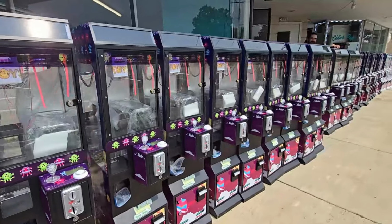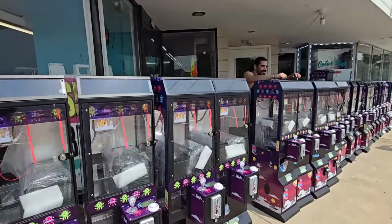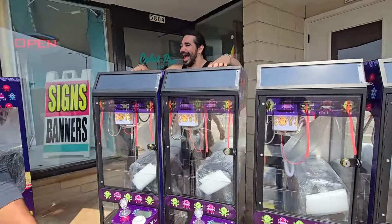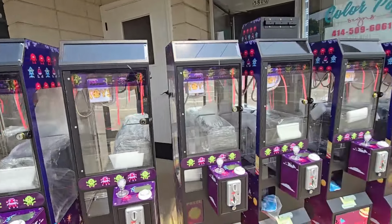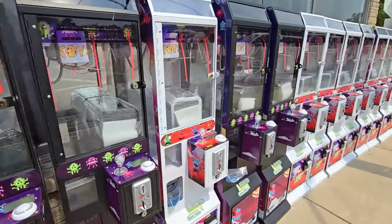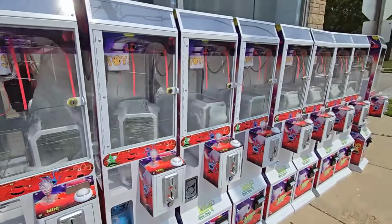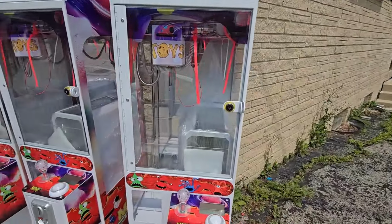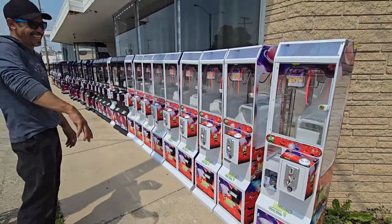Wow. Oh my goodness. Hey, how's it going, buddy? Look at the machines, man. Look at them. Wow. This is crazy. They got another whole truck coming, guys. They didn't have enough room to pick them all up. That is nuts.